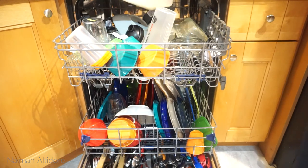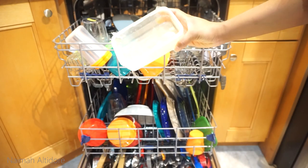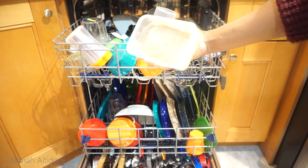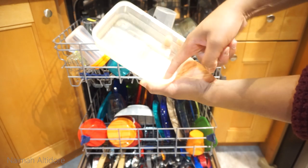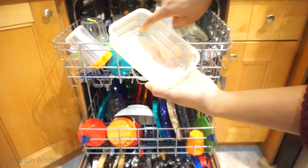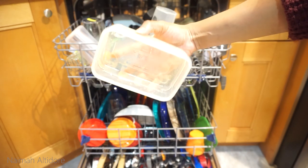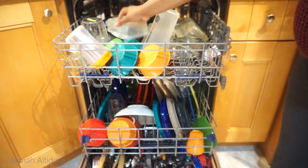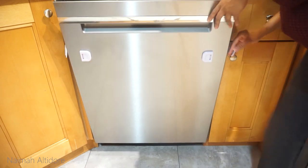I did rinse everything, but this container I didn't. It was super greasy and I wanted to test the dishwasher's capabilities, and oh my goodness, all the grease got washed off. And of course, right after the dishwasher was installed by Super Daddy, he immediately added these child safety locks.